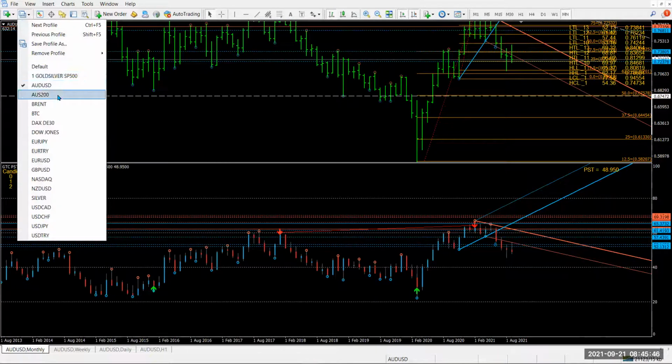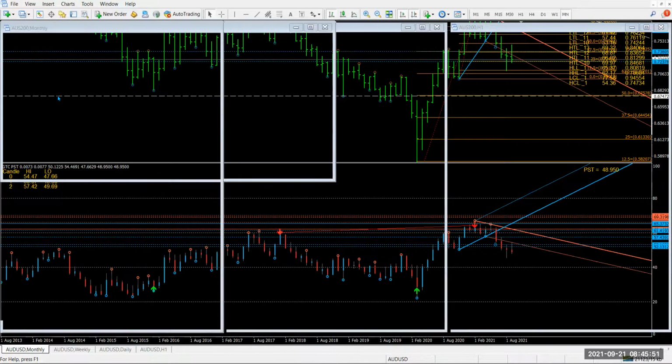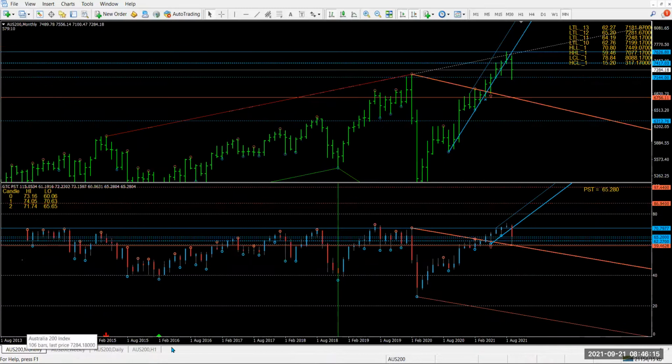Let's take a look at the Oz 200. As with all indices, there you go. Beautiful, look at that. Right on the bottom of the parallel line, a beautiful place to get back into the market and buy. There's no precision like PST, seriously. And that's your down breakdown. Wow. So look at that. How specific is that? The market goes as low as 60.06.